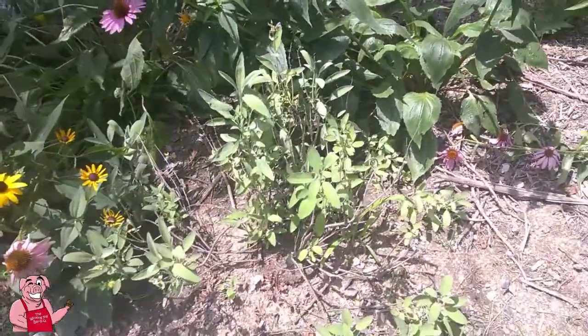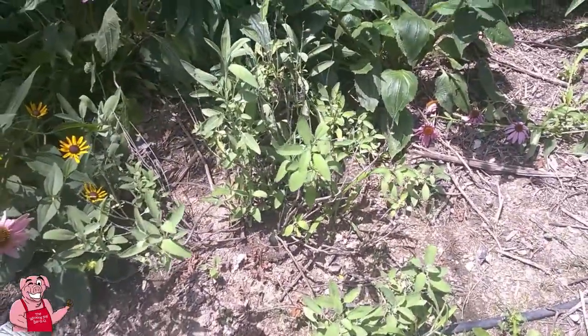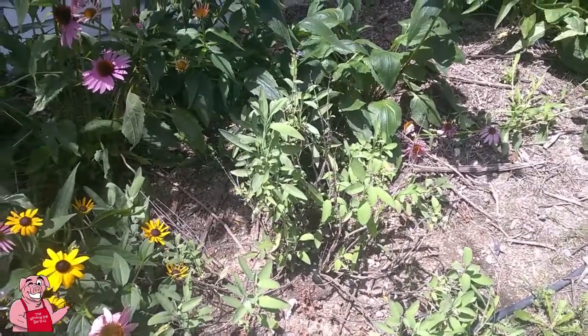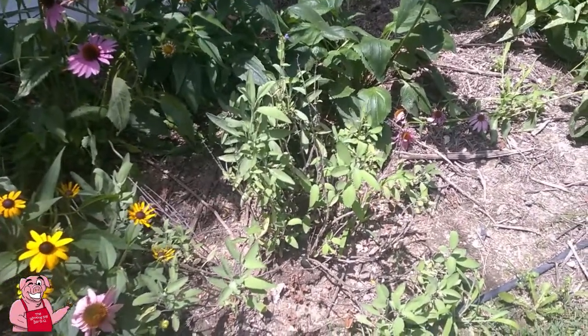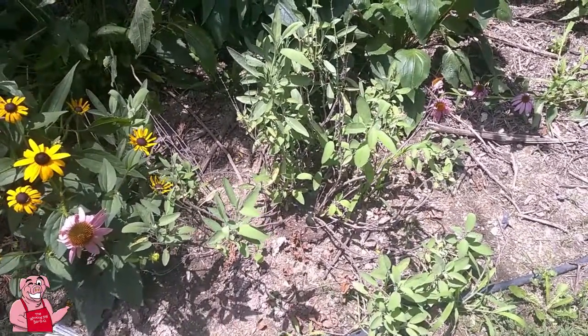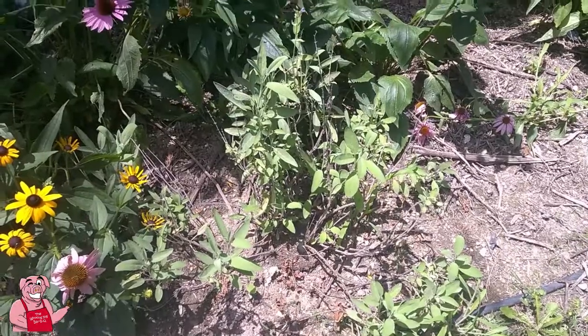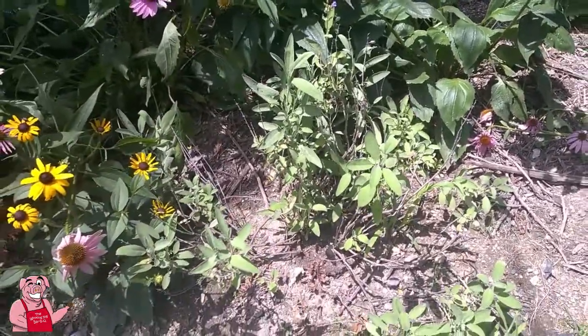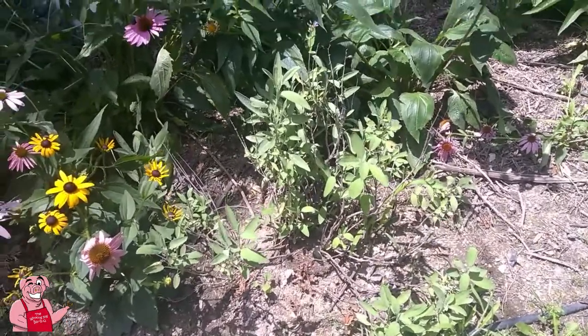I got a big sage plant right here. I used to have it in a pot, but it really outgrew the pot and was just not doing very healthy. But since it's had about, I'm gonna guess, 3 weeks to a month over here, it seems to be doing just fine. And it's perennial as well, and it'll come back year after year.